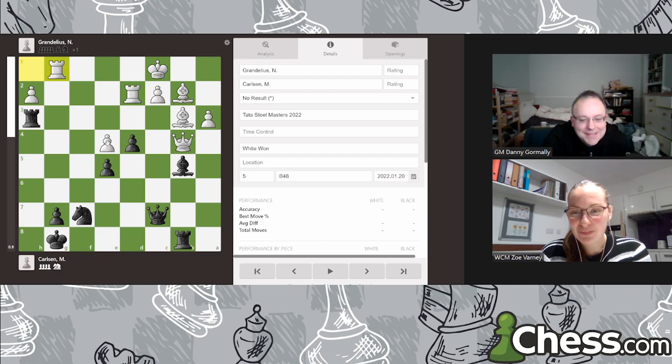Well, I'm trying to think obvious. The most forcing moves, I guess, to start with would be moving that bishop away somewhere. Because if the queen moves, then you can take on b3 because of the pawn pinned. So what happens after this move?